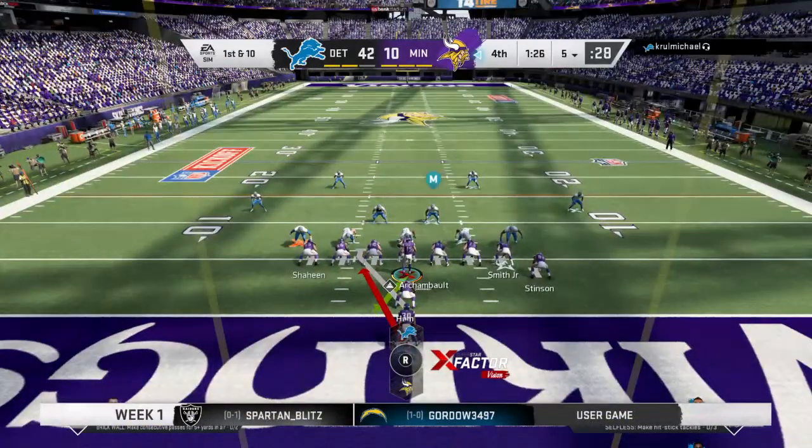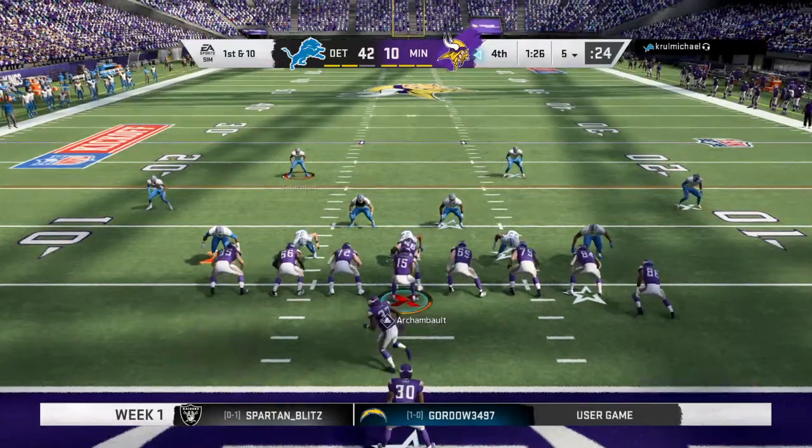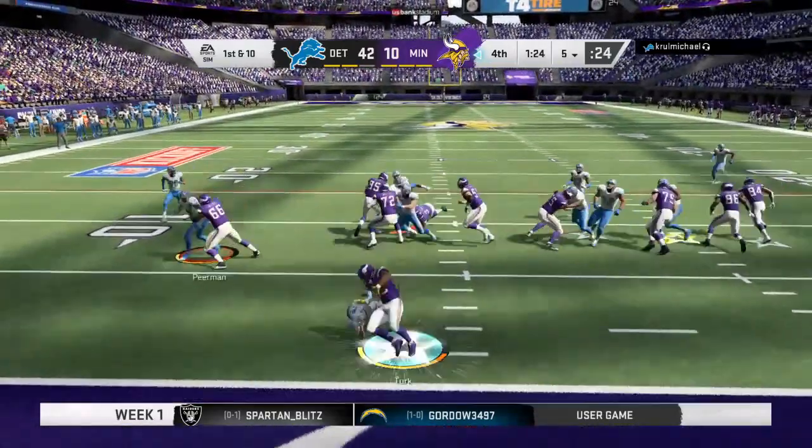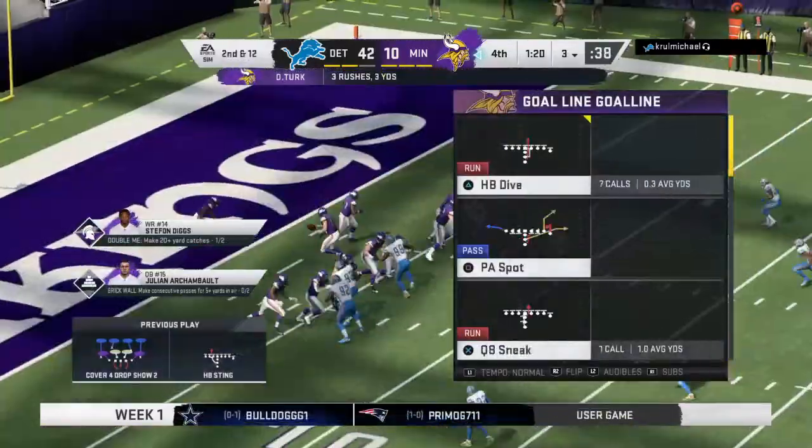Here are the Vikings now to start their next drive. They've lost this one. Their offense has struggled. Do they try to put together something here at the end just to take into next week? Yeah, sometimes teams want to do that and coaches want to.